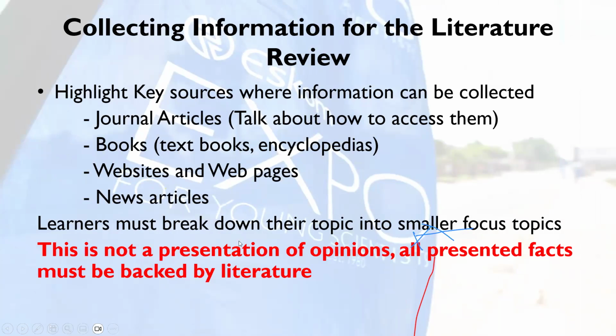When you're collecting information for the literature review, it's important that you look at websites, books, internet sites, news articles, right? Remember, you need to present facts. So even if you say something, you say water is an important resource, right? There should be someone else backed up by literature. Who else said that? That water is an important resource. Okay? So that's what we're talking about here in the literature review.